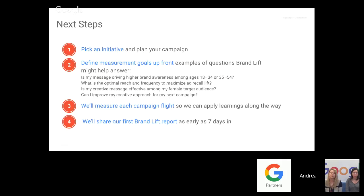So what's the next steps to actually get something like this up and running? First of all, you want to pick your initiative and plan your campaign. So you want to be super clear on the metrics that are most important to you and the metrics that you want to measure. And then you want to define those measurement goals up front. So examples of the type of questions that you might want to ask is, what is the optimal reach and frequency to maximize the ad recall lift? Can I improve my creative approach for my next campaign? These are outputs of the data that you're going to receive from the Brand Lift survey.